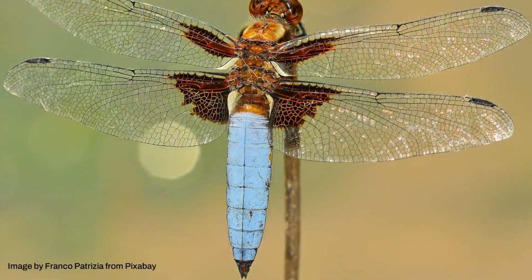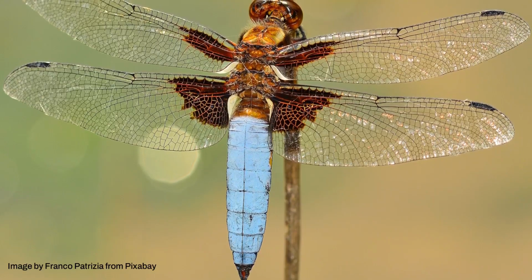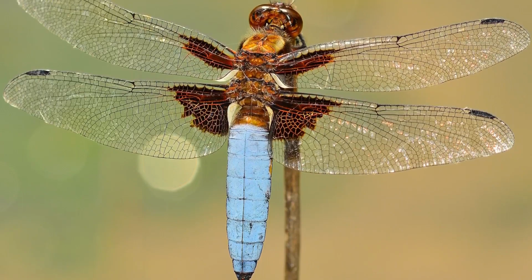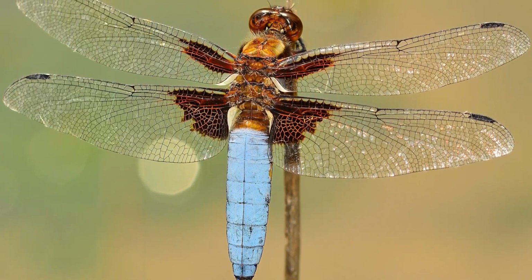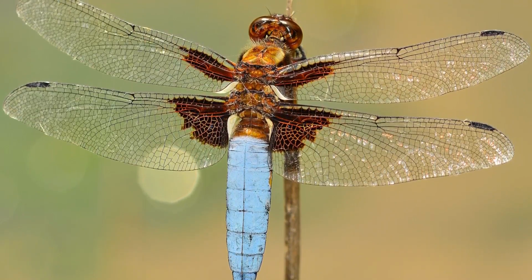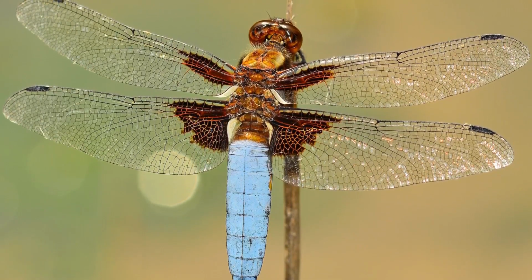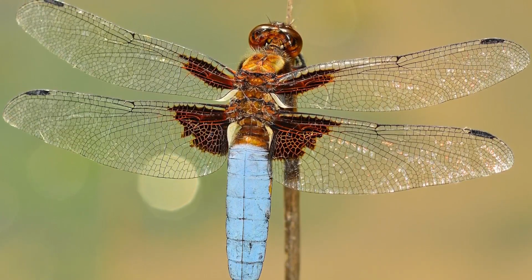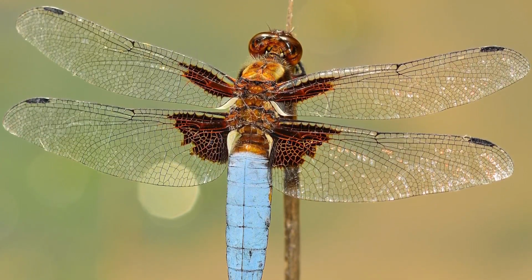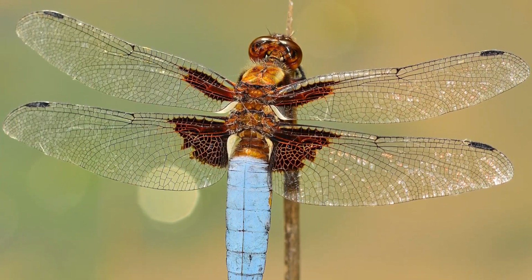Do you know what the difference is between a dragonfly and a damselfly? One easy way to tell the difference is by focusing on their wings. When resting on a leaf or stem, dragonflies tend to spread their wings out horizontally. Also, if you can get a close enough look, their forewings are thinner than their hind wings. They also have thicker and shorter bodies.